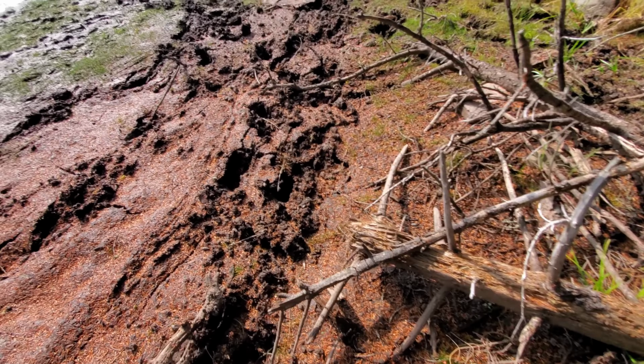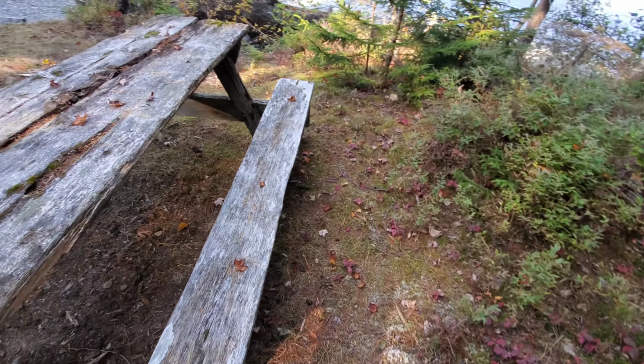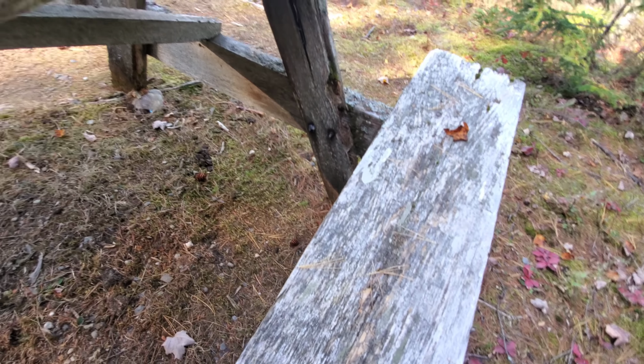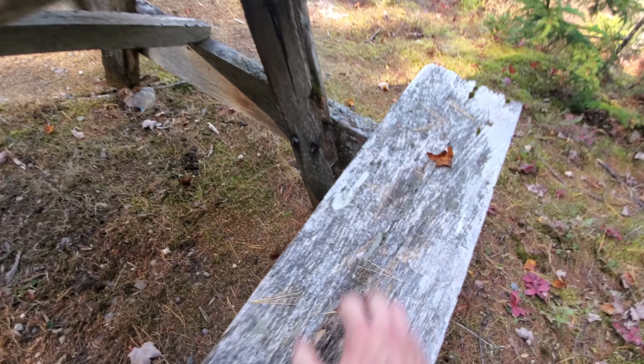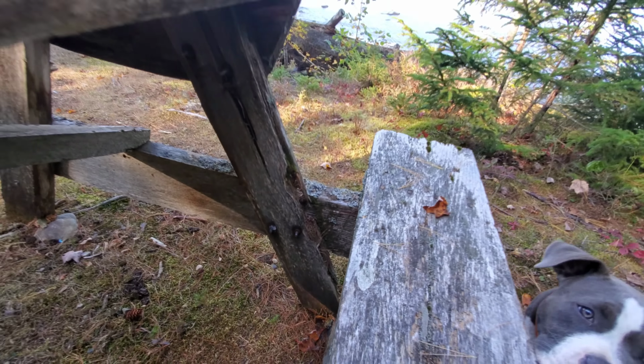Whoever carved that has talent. It's pretty good. Oh, nope. You don't want to sit on this. Oh, it's holding me. I could see these bolts starting to go through the rotten wood as I sat on it.